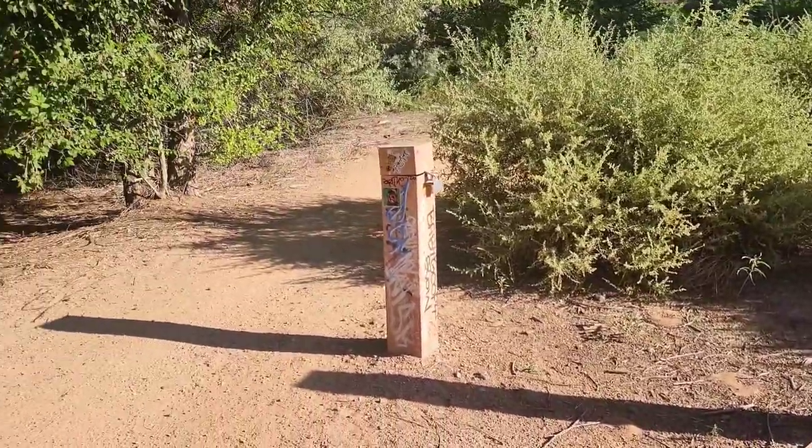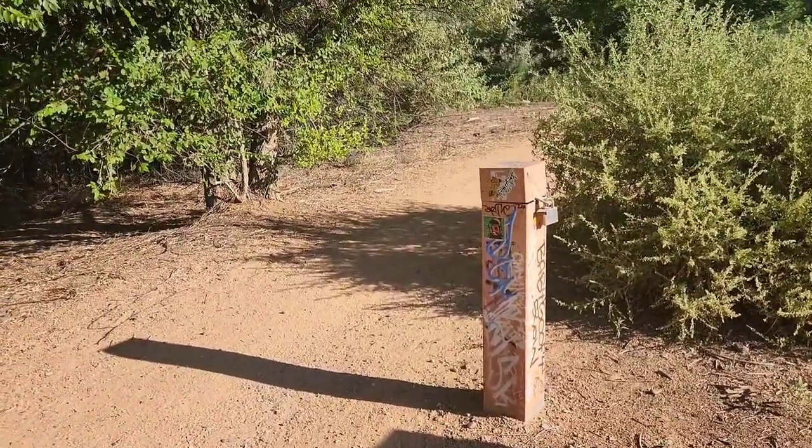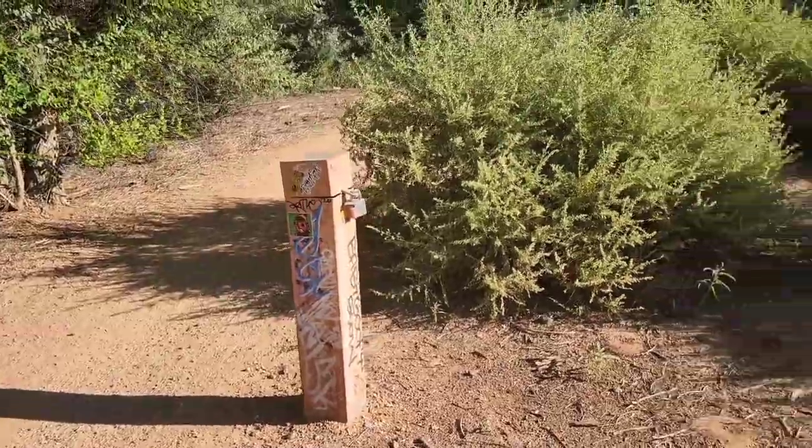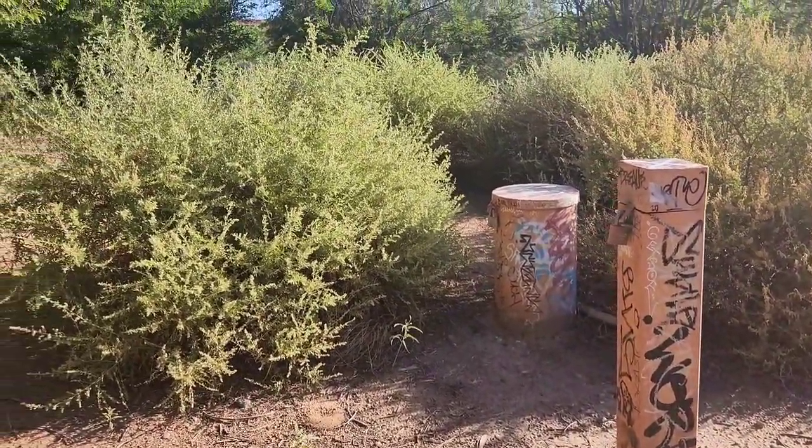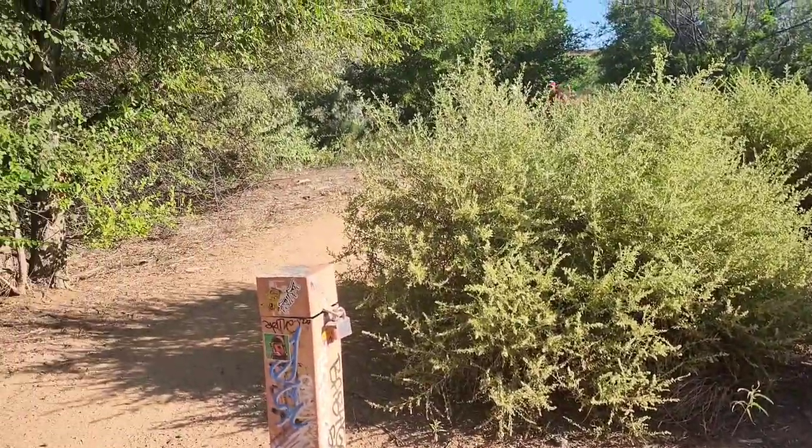Oh, old ancient obelisks from ancient times. The ancient people built these.